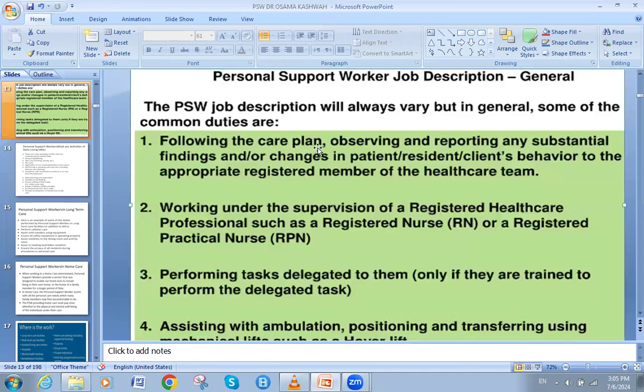Following the care plan, observing and reporting any substantial findings. This is very, very important. Following the care plan, observing and reporting any substantial findings and or changes in patients', residents' or clients' behavior to the appropriate registered member of the healthcare team.